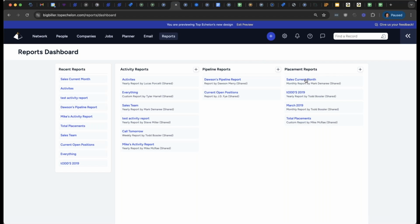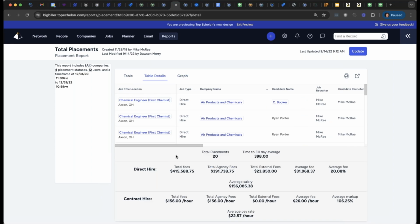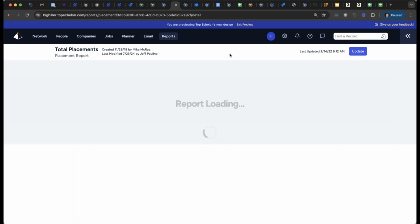So if you want to, we have an example here, total placements. I can click on that report and see all of the placements we've made. I can see details about that. We've got 20 total. Obviously, this being a test site, some of this data is going to be a little funky. Hopefully you're not taking 398 days to fill a job, but it breaks down all of the placements into different types and then the total fees and the total commission that you're making. So you can basically just hit here to update that report.